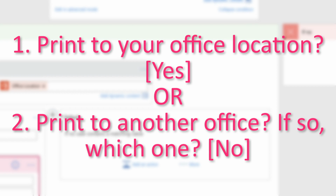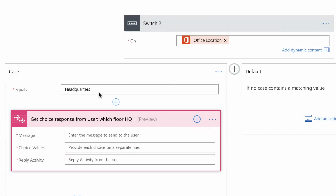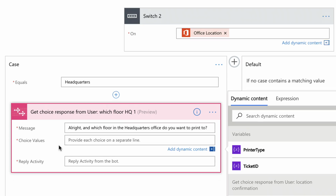So then they get to choose which office, and then it will run through those steps based on the choice that they make. In this case, it's the office that is already in Active Directory, and they already confirmed that that's the one that they want to print out on. So here I'm going to say, all right, and which floor in the... Now, how do I know what I should put in this?